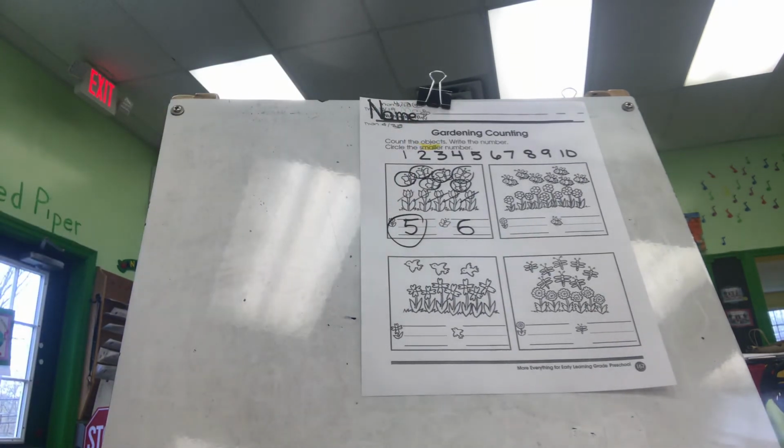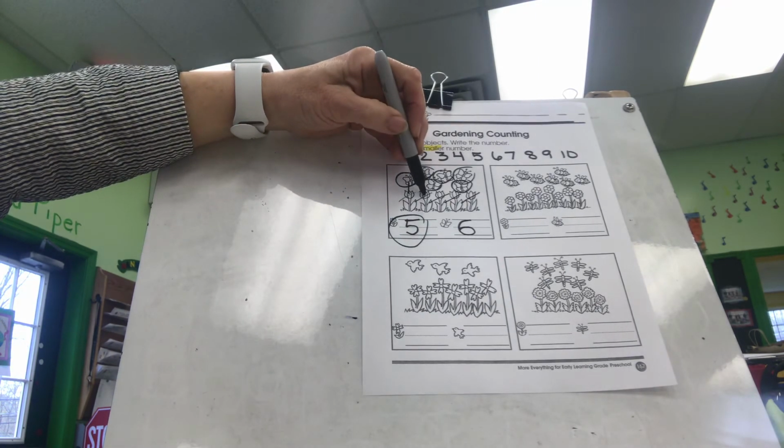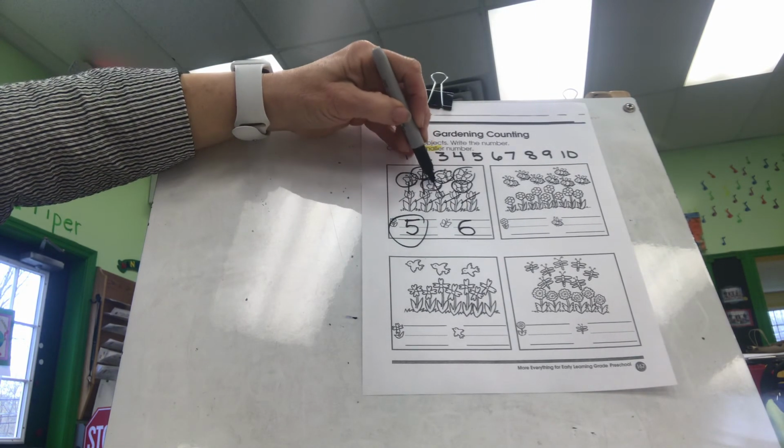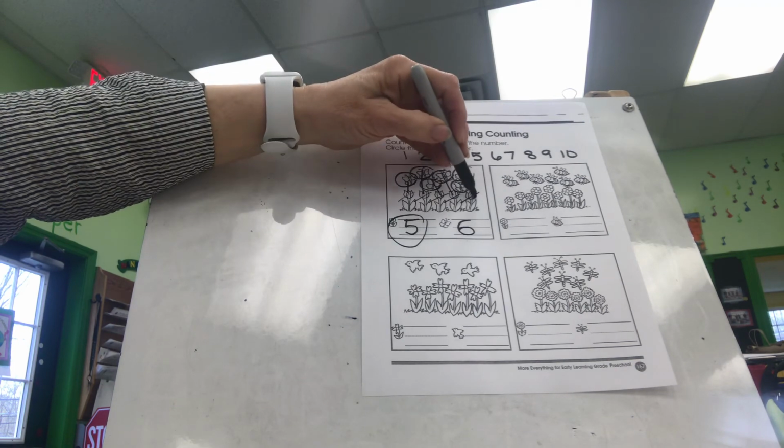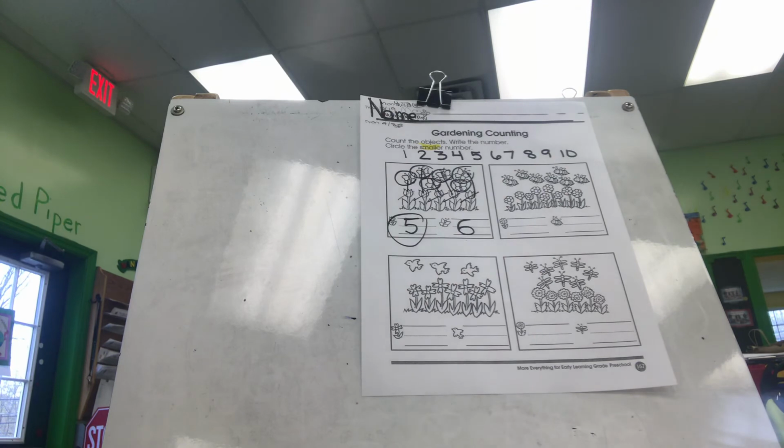And remember, there's always that trick. Draw a line from one flower to a butterfly, one flower to a butterfly, flower to butterfly, flower to butterfly, flower to butterfly, and there's still a butterfly left. So there are more butterflies than there are flowers. That makes the smaller number the flowers. Let's do one more together.